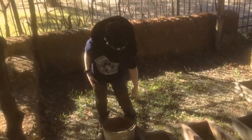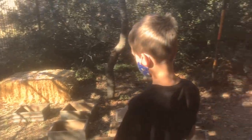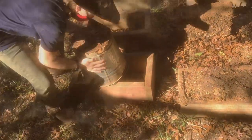Okay. I'm pretty sure I have to dry it for probably 2 or 3 weeks. So, I think it's done. Wow. Looks like poo.